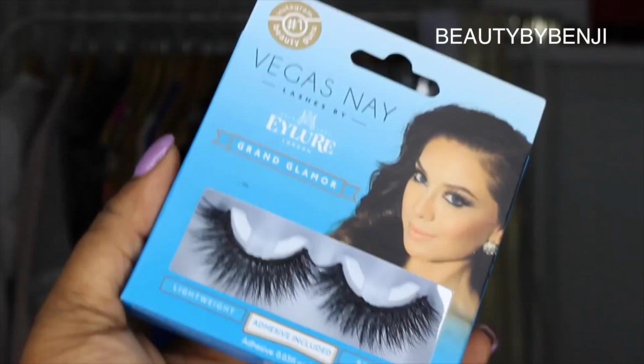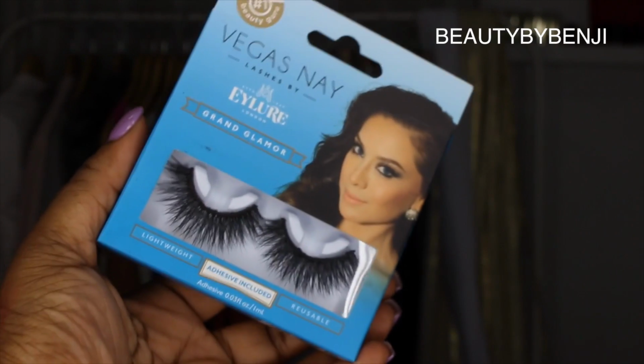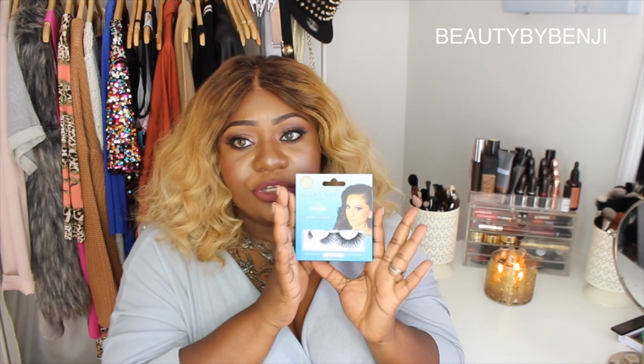These are the Vegas Grand Glamour lashes. These are Grand Glamour. These are beautiful. They're big. They're full. They are heavy though. But these are so gorgeous. This is my third pair, I think. And I will say that I only wear these when I'm going out, when I really want a nice, sultry, fanned out, glammed out look.